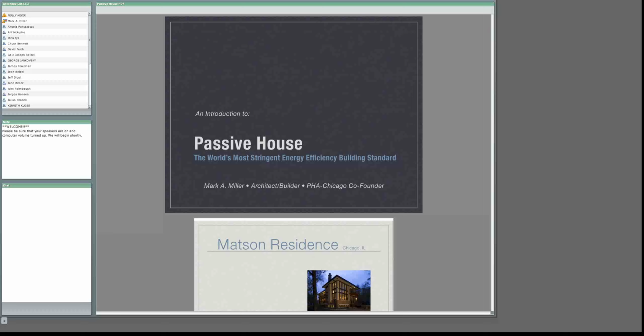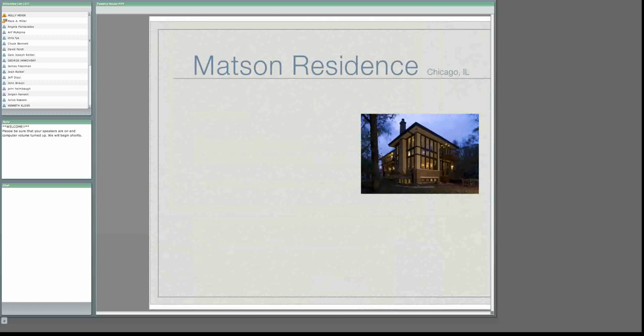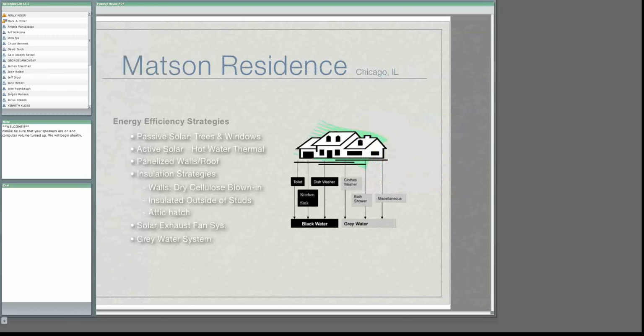So what I'd like to do today is share with you an introduction to this new passive house standard. It's very exciting if you are into energy efficient design. And to start things off, I'm going to share with you one of the past houses I designed a couple of years ago. This is the Madsen residence. It's in the Edgebrook neighborhood of Chicago. And we used many green building techniques on this project. I just want to share this with you to give you some context to how well I thought I was doing a few years ago to how much better we can do in terms of the performance of our buildings. So these are some of the items that were incorporated into this design.